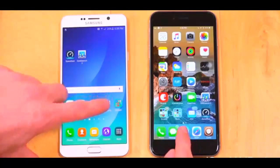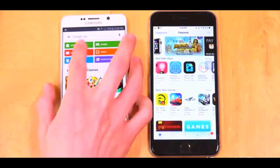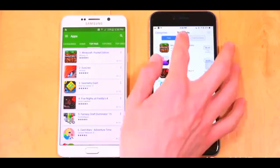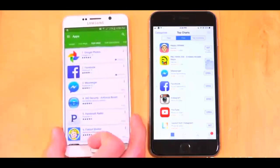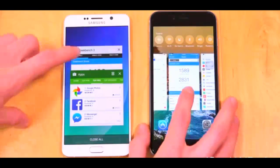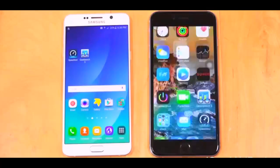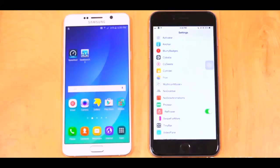In real world applications, you will not be able to tell the difference between the two as far as scrolling through pages, trying to launch up applications, etc. The only drawback we have here on the iPhone is just its limitation of 1 GB of RAM, which is only really apparent when you're multitasking between a large number of applications as well as a number of tabs inside of Safari. That will be rectified though with the iPhone 6s, which is expected to feature 2 GB of RAM like the iPad Air 2, which has absolutely phenomenal performance.